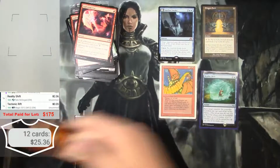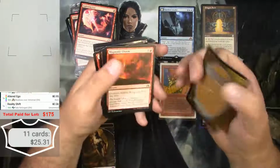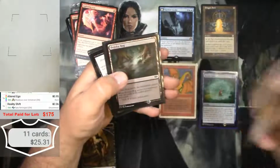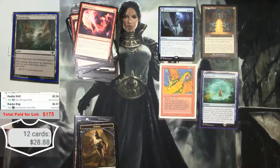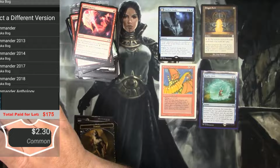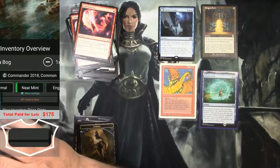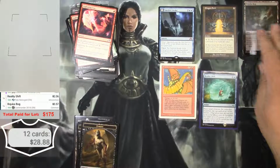I don't know why I keep wanting to scan that card, because it's nothing. There. Bojuka Bog might actually be, wow, really good actually. That's a lot more than I was expecting. Wow, those have seemed to have gone up quite a bit. They were like $1 just a few months ago, I thought. Well, okay, that's a hit. We will take a Bojuka Bog, sure.